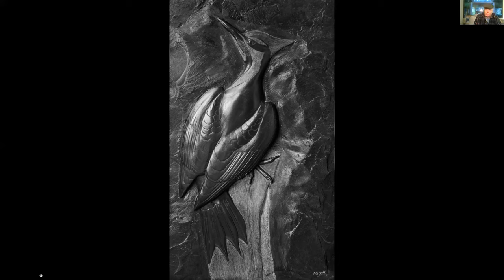adroitly, I guess is the word, attached to, with those special tail feathers, those incredible toes that hook into the bark, and then of course that fundamental bill of the woodpecker that I wanted to give emphasis to as well.